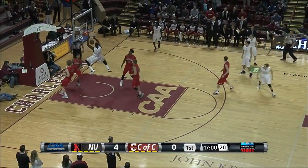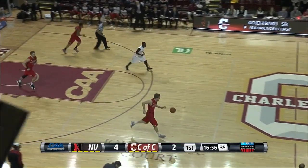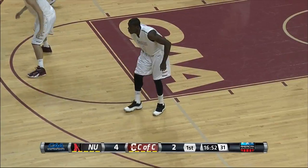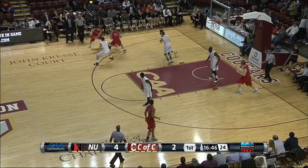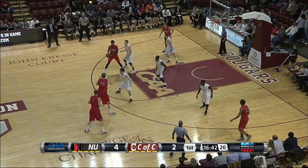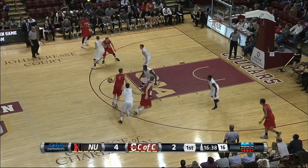Good feed inside, and there's the flush by Ajay Baru. The senior, he had a big block and now a big dunk. And a big bucket, too, because they needed that one. They were down 4-0, and they cut that lead in half. A little faster pace sort of suits Northeastern a little bit better. Charleston wants this game a little bit more under control.